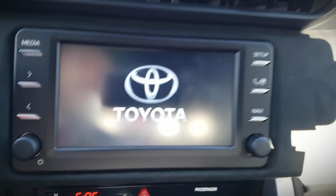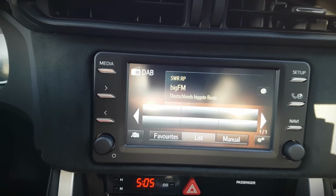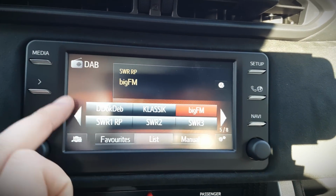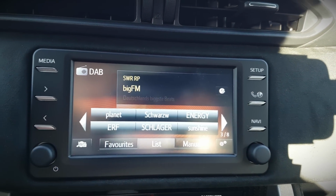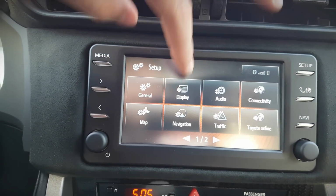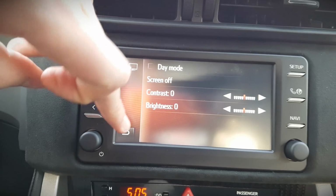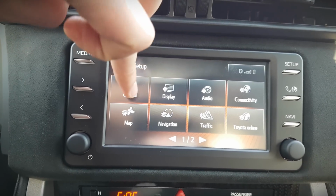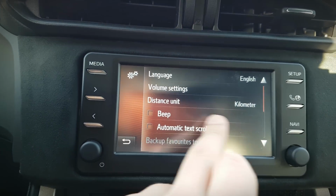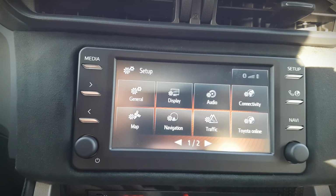Then let's quickly look at the screen. Once it turns on, maybe I should, oh, there you go. So this is the radio setting, nothing special. It's by the way a touch screen, but the previous model also had a touch screen, which is nice. We can check out the setup settings. You can change all kinds of things. Not really responsive here. Day mode, night mode, contrast, general settings, language. You can change the distance units from kilometers to miles. Yeah, and just the basic stuff.